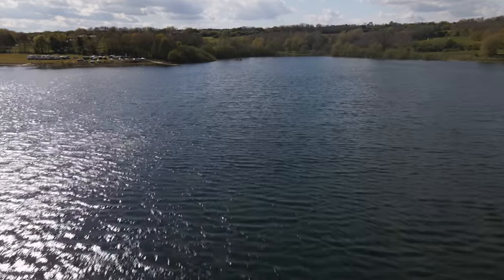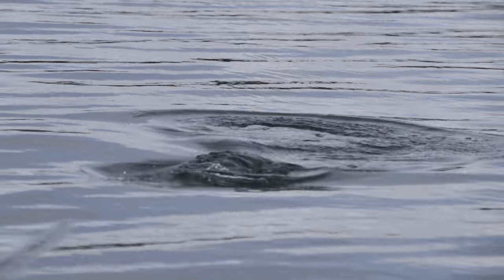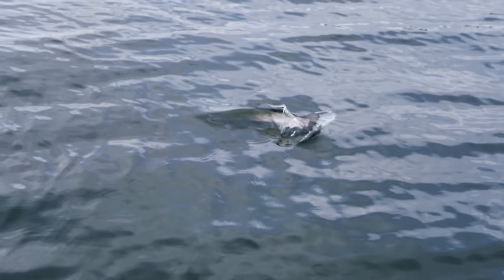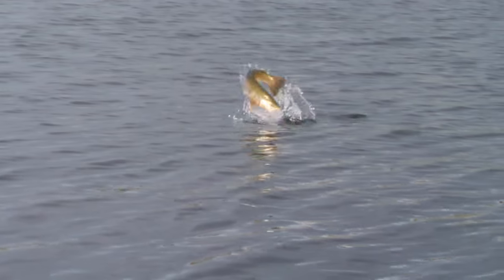As the light began to fade and we worked our way back to the causeway, we managed to find a group of feeding fish high in the water. So on went Minky Boobies and Crease Flies, and it wasn't long until they were hitting the top. Yep. Go on. There you go. Rainbow, mate. Oh, another pull. Oh, yes.